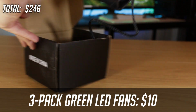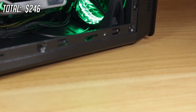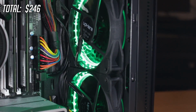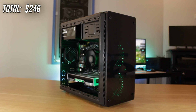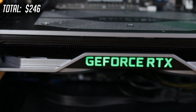So what I did was purchase a 3-pack of green fans that were only $10 on Amazon with free shipping. I was only able to use 2 of the 3 fans as the back fan mount only supports up to 92mm fans. With that being said, these 2 fans did add a nice aesthetic touch and improved airflow a fair amount. And it also doesn't hurt that these green fans definitely tie in with the whole NVIDIA green theme.